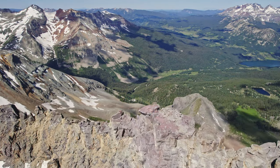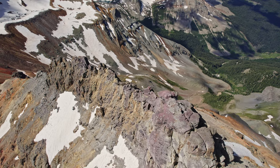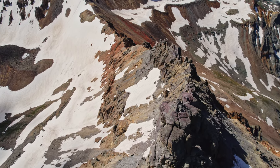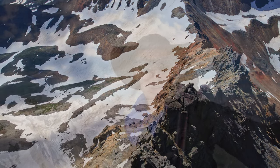I don't know what to do. But I guess for starters, I need to get up here safely. But boy, as you can see, there's a lot more snow than anticipated. And I'd still really like to get up onto Golden Horn today. So, a lot to think about. I'm not sure what I'll do next.